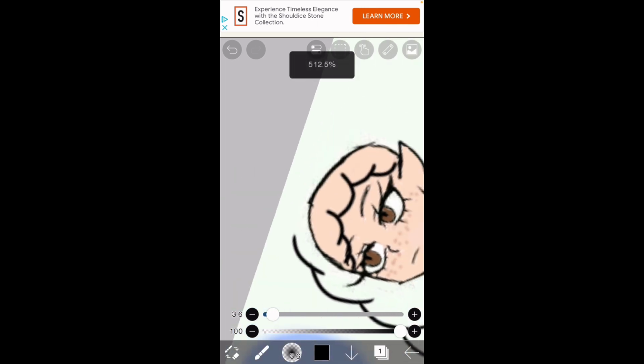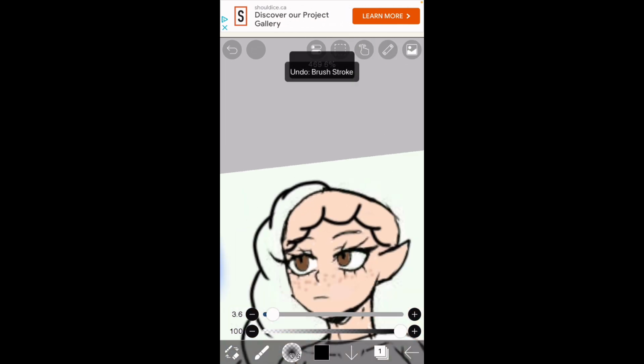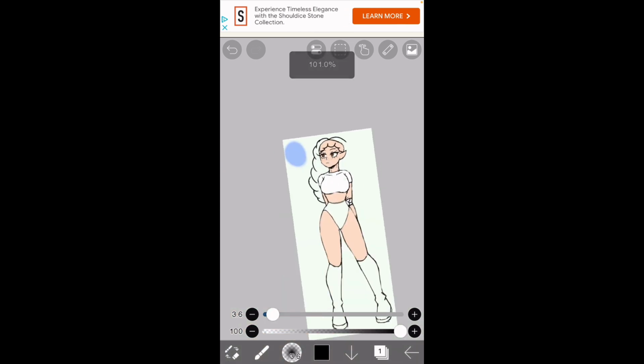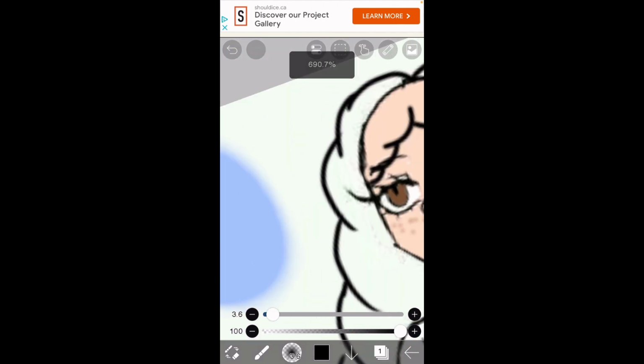That looks adorable. I'm obsessing with it. I'm obsessed. That's adorable. I'm obsessed. Obsessing over hair. No, Ethereal, we don't obsess over hair. Oh my god.